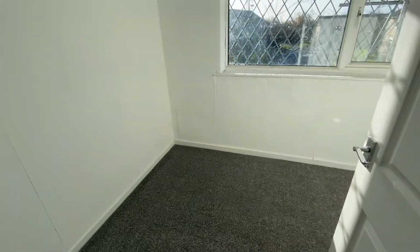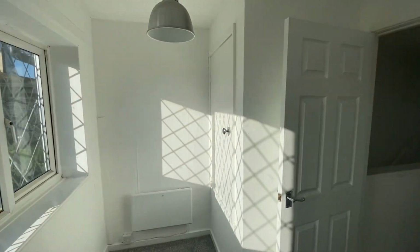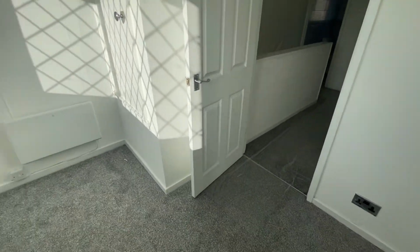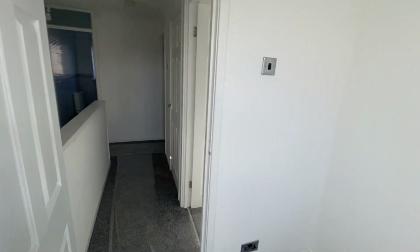And then from here, we've got bedroom three, which can be used as a single bedroom or a nice walk-in wardrobe, whichever you prefer, office. Nice bit of storage just there as well. But as you can see, the sun really shines on this property and it's available now.